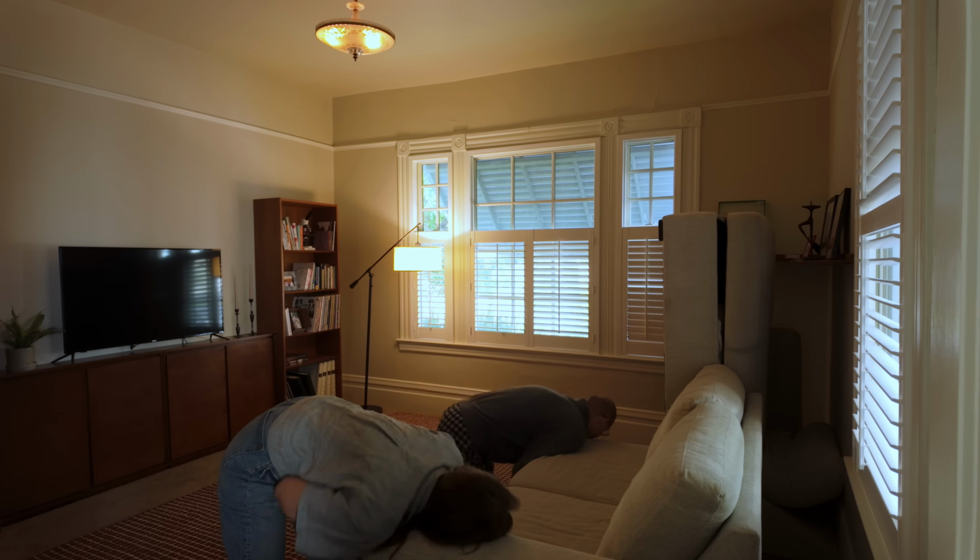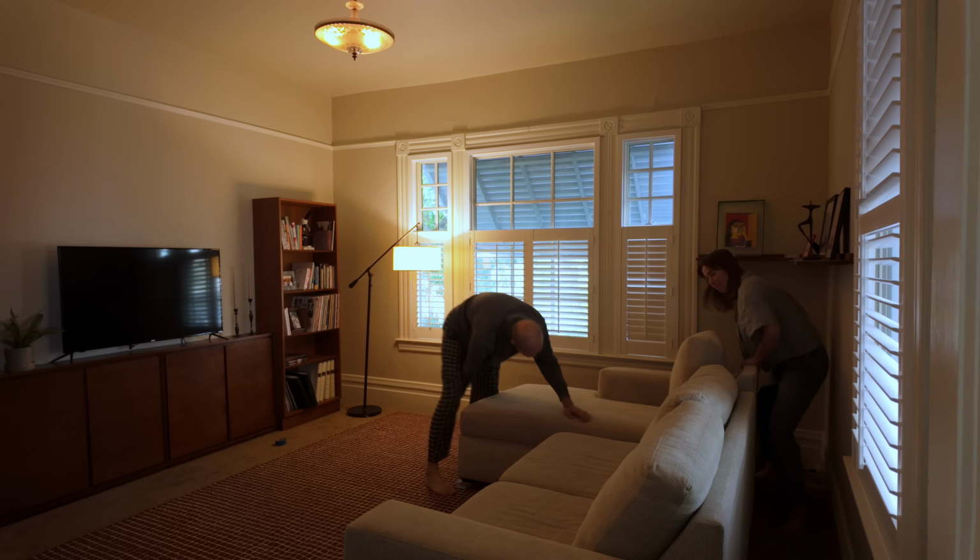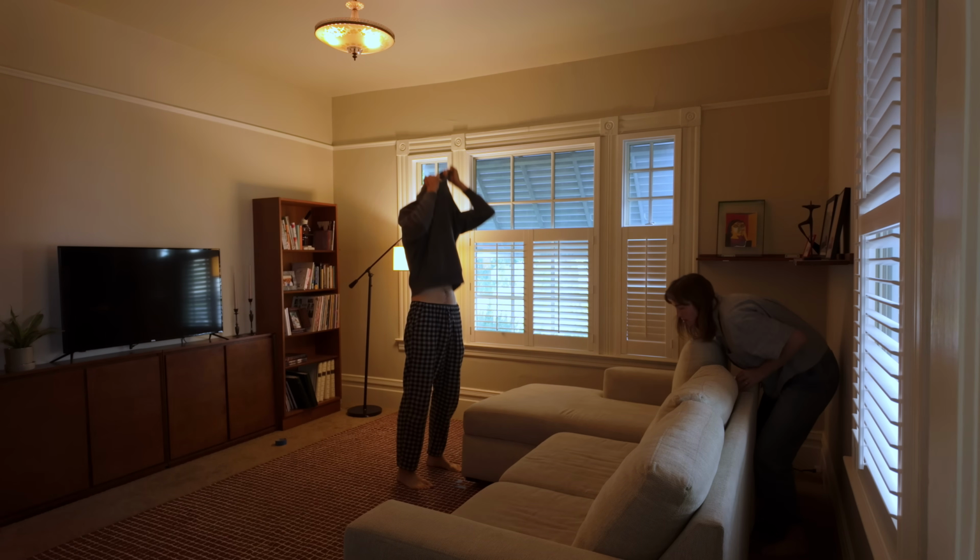So with the rug handled, all that's left is finding some light sources and adding a few finishing touches. So you know where we're going.